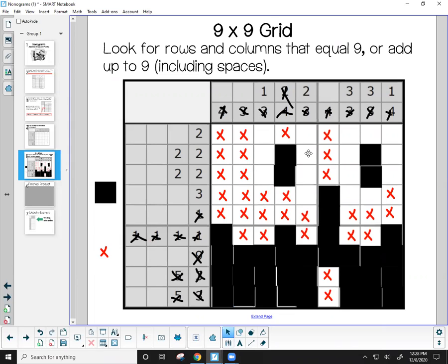I need a group of 2. I don't really know where that's going to go yet, but notice if I put a group of 2 right here, that's not going to work because this says I need a group of 2 in this row, and I can't get a row because I have an X and an X on each side. I can't get my 2, so I can guess that that's not going to be used.